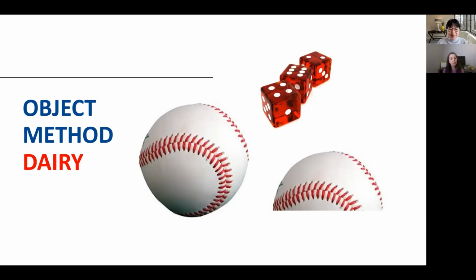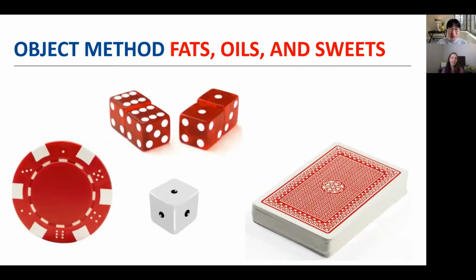And then we have 3 dice, which would represent 1.5 ounces of cheese, and that is what's considered a serving of cheese. And again, that is one that many of us, when we eat cheese, we're probably eating 2 servings or more. So it is very easy to overeat in this category. Yeah. So our next category is our fats, oils, and sweets.